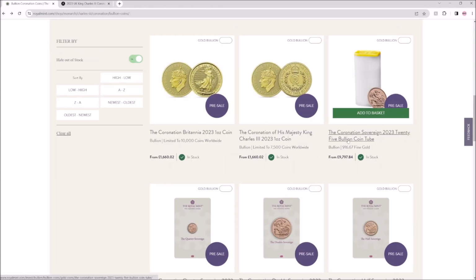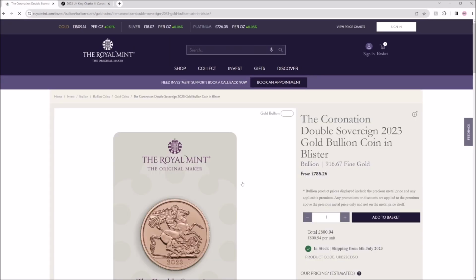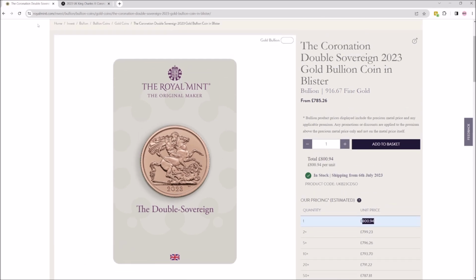We've got the Sovereign. We all know that the Sovereign was coming. You can buy them in the blister packs here. I note that I can't find the double Sovereign on any of the dealers, so if you want to get the double Sovereign in this one, then this is the only way to do so. In terms of the quintuple, I haven't seen that advertised anywhere, so I don't know if that's happening. If it does, then it will be exceptionally popular, but I don't think it will, as it didn't happen in previous years. So a double here, £800. It's quite a lot for essentially a Sovereign.